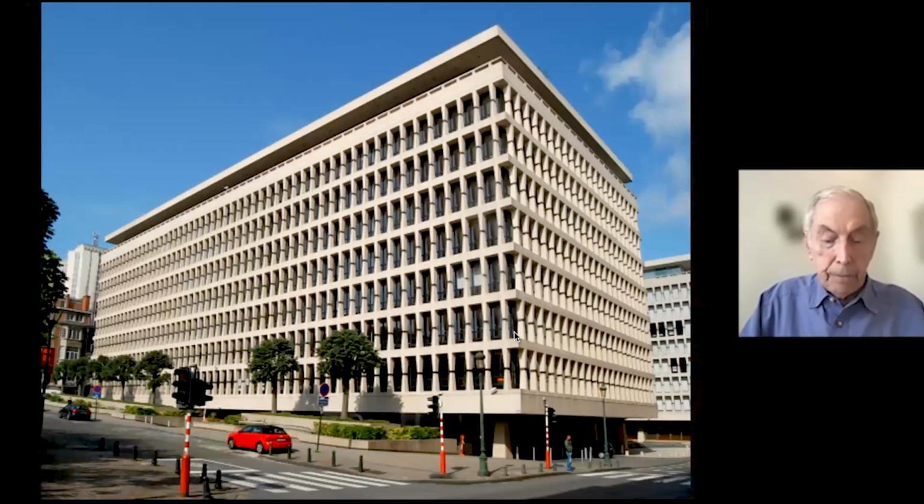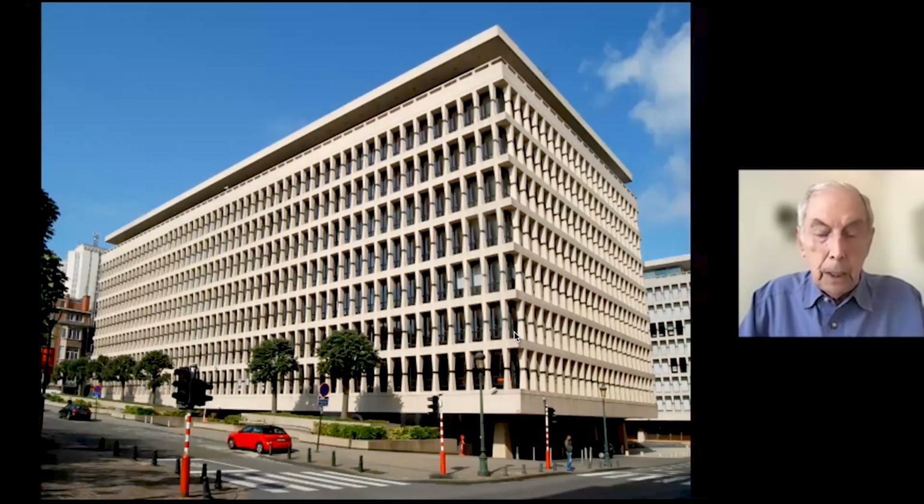Now, how we got involved in One Liberty Place was because we had been working with Gordon Bunshaft on a building in Brussels. This is the building in Brussels. It's the Banque Lambert, and the reason we worked on this one is because Paul Weidlinger, who became my partner, and Gordon Bunshaft were not only friends, but they were collaborators on many, many buildings.